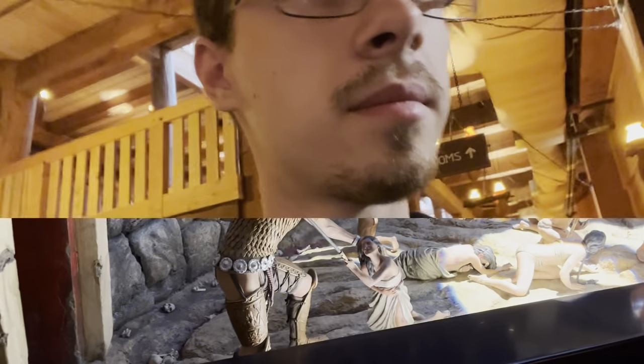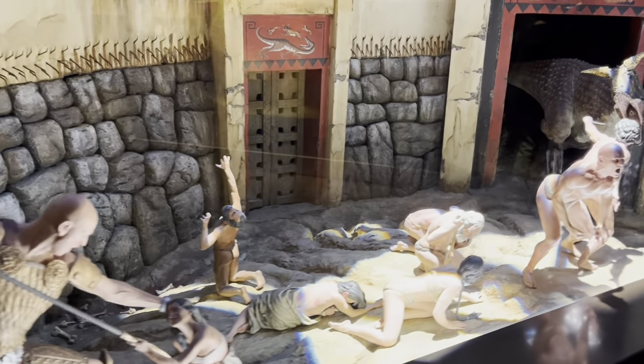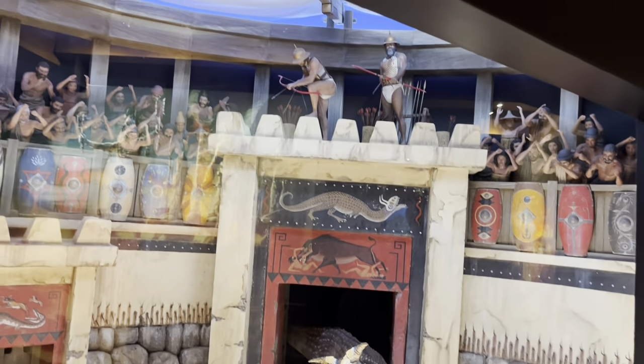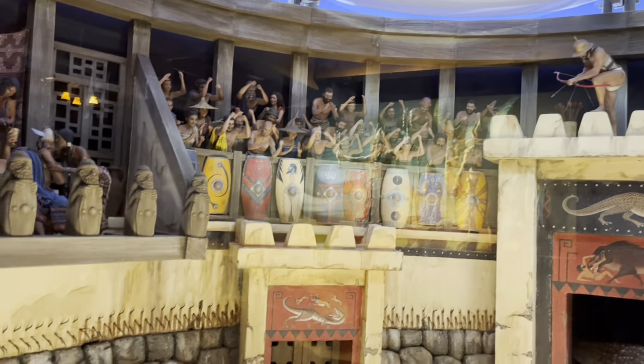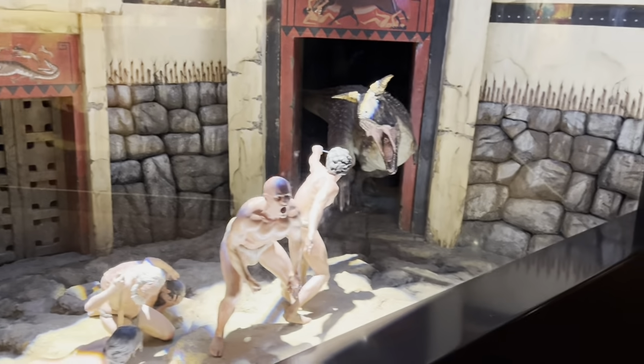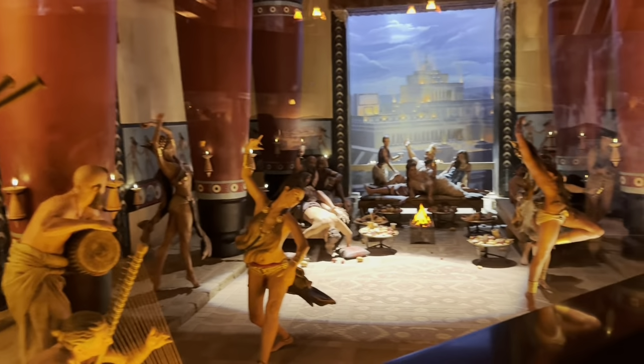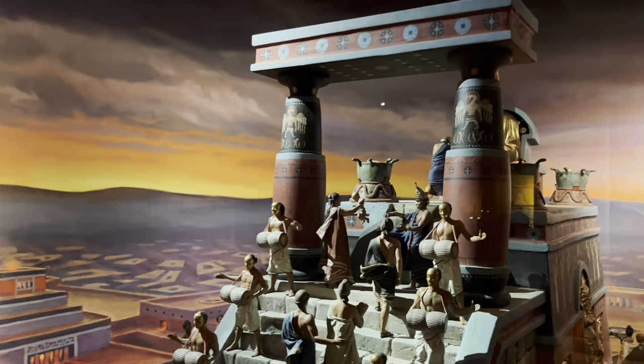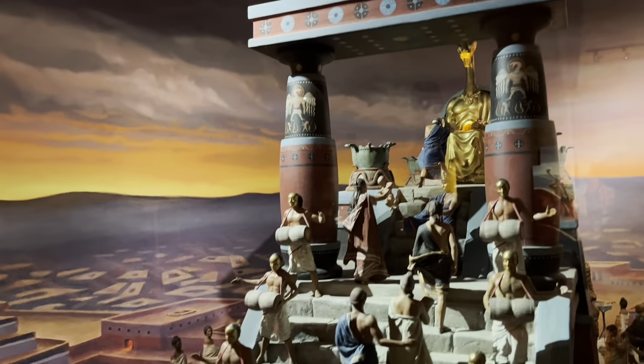Now we're entering the main exhibit. Takes us through the flood. Here's a really neat exhibit. Pleasant, but it's neat. And another exhibit. This one's really the saddest of all, in my personal opinion.